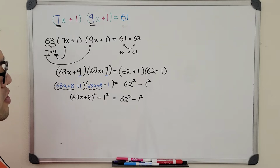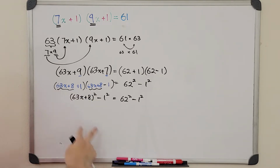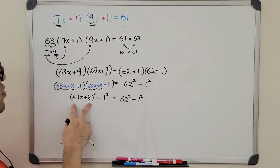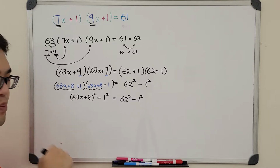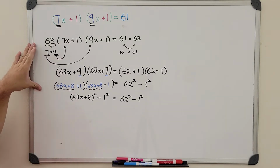Then we can solve it without using the quadratic formula, because if we have a squared is equal to b squared, we can just square root both sides to get a is equal to b, or a is equal to negative b, and later on we can just solve for x, which is part of the a term. Alright, so that is the idea of the method.